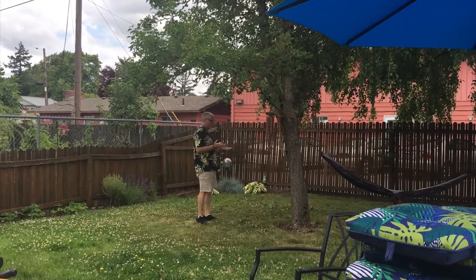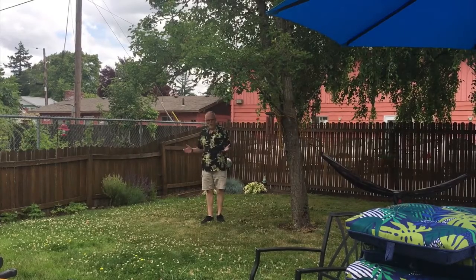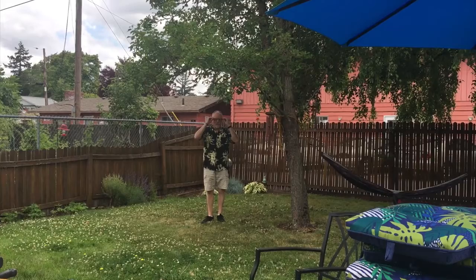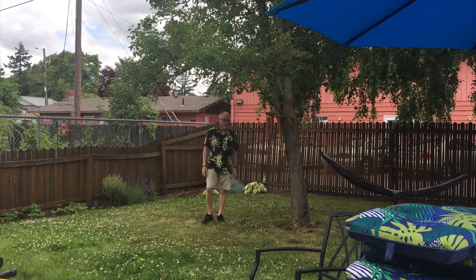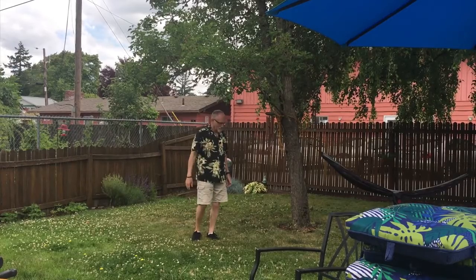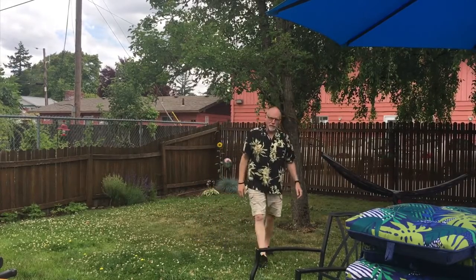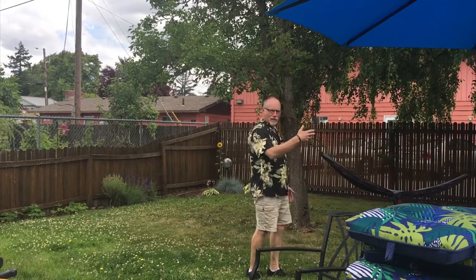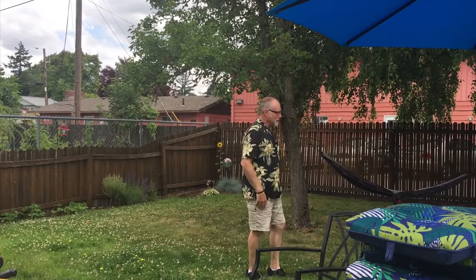I thought I'd show you a little bit of the backyard, give you a little tour. The lawn needs mowed, but Evan, my stepson, will be doing that later today. I'm also testing out my new wireless lavalier Kimafun mic, so we'll try that as well. Anyway, I'm going to walk around and then we'll do some close-ups and see what happens.